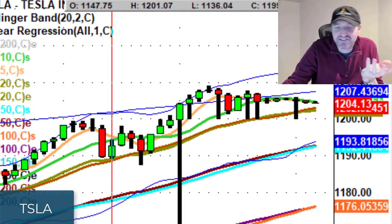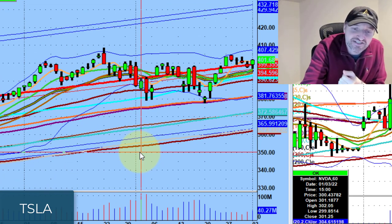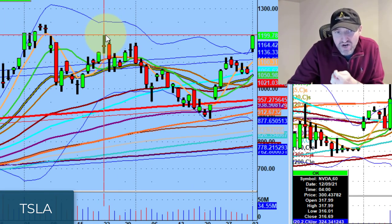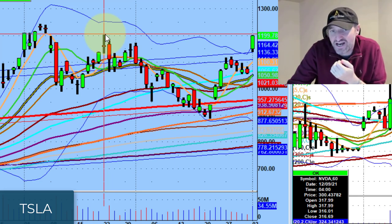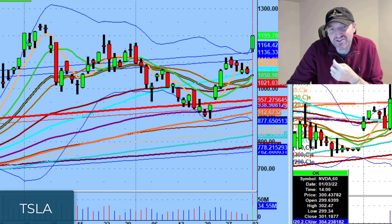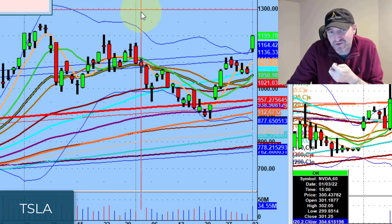And if you look at Tesla's chart right now, it's trading right above the November 22 highs of 1202. And again, if you look at the 60-minute view, you see the 60-minute view all the way on top, right?